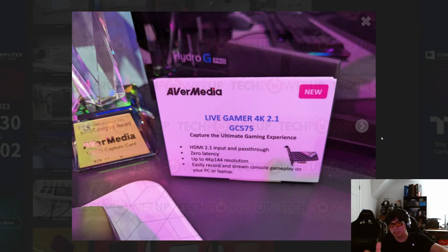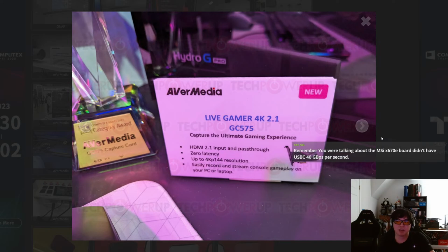But this is one of the things that got my attention at Computex, like newer capture card technology, because the capture card market has been kind of very basically boring for the last 3 or 4 years now, because we've gotten 4K 60 capture cards from Elgato and AverMedia, and then obviously Magewell has theirs, but Magewell ones are very expensive. Those are more like business class capture cards or enterprise.